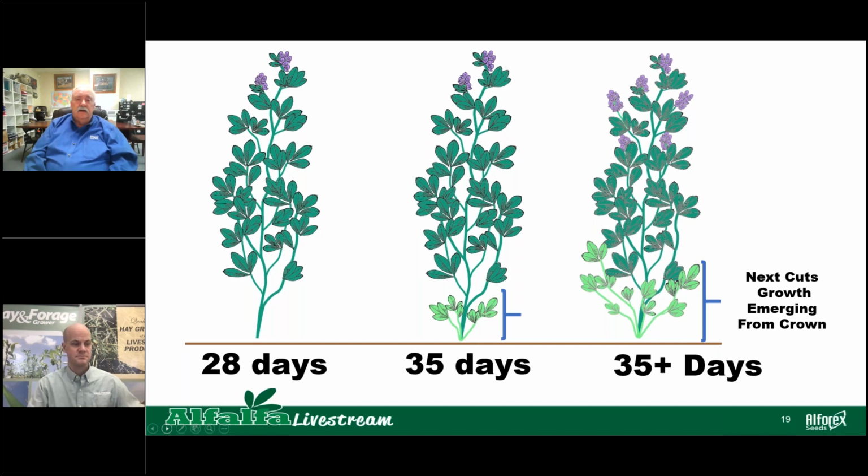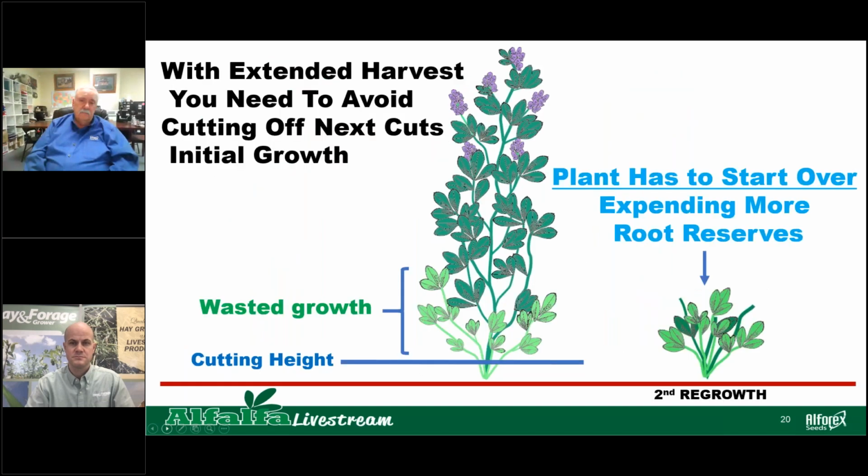What I mean by cutting that next cut is that at 28 days, you can see here on the left, the alfalfa top growth is just starting to bloom. But if we allow it to go to 35 days, the plant thinks it's really finished with that first growth, and it's going to start sending up new shoots from the bottom, from the crown. So if you go all the way out to 35 days, there are a lot of new shoots emerging out of that crown, and you have to be careful not to cut those off, because that's the next cut coming along. So be aware that that new regrowth is coming up, and you might have to raise your cutter bar and not cut off that new emerging growth.